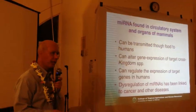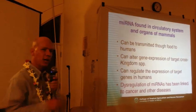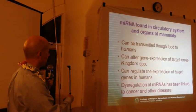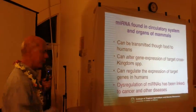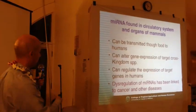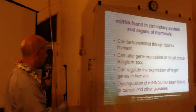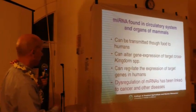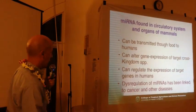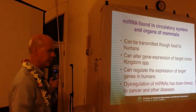We are also learning from some of the latest literature that miRNA, which is a type of double-stranded RNA I mentioned earlier, is found in the circulatory system and organs of mammals. It can be transmitted from food containing miRNA to humans. It may alter gene expression of target cross-kingdom species. It can regulate the expression of target genes in humans. And this regulation by miRNA has been linked to cancer and other diseases.